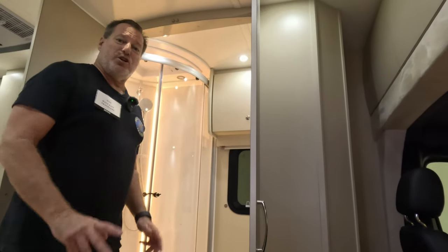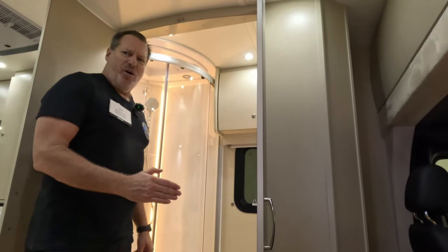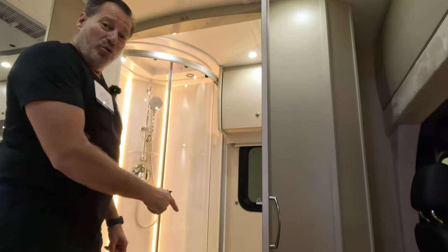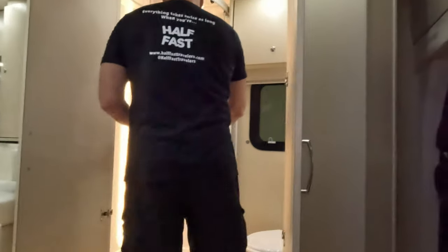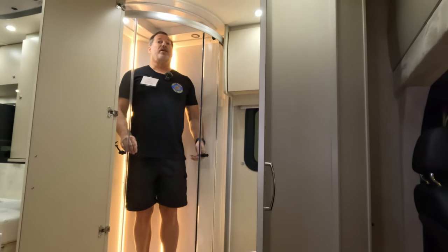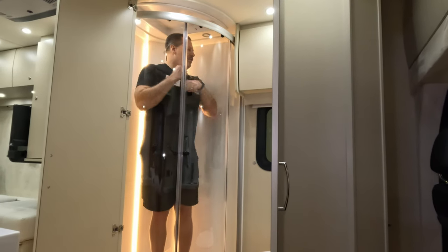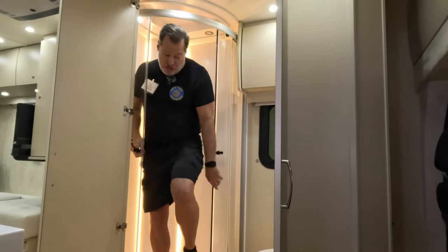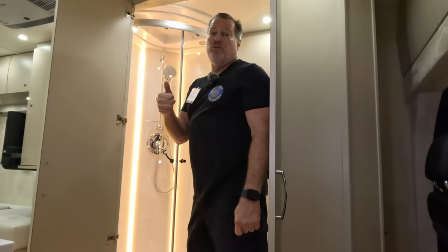This unit has an actual dry bath. It's not much bigger than the wet bath in our Class B van, but they managed to squeeze a shower and a porcelain toilet inside. In fact, look at the size of this shower. I'm gonna hop in here real quick. Now I'm 6 feet tall and I've got plenty of headroom. I'm gonna close this. There's plenty of room in here for me to move around. I mean, it's not an incredible amount of space, but it certainly will do the job. Thumbs up for a dry bath.